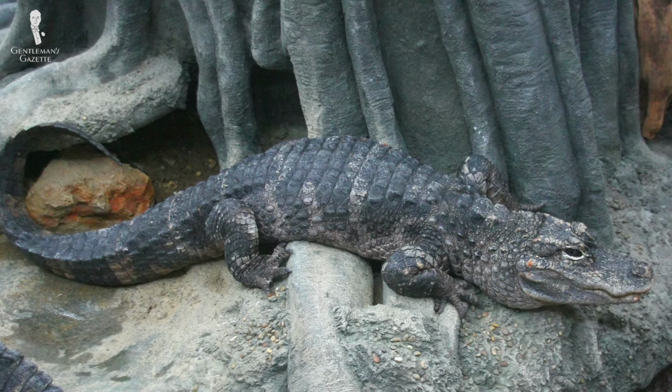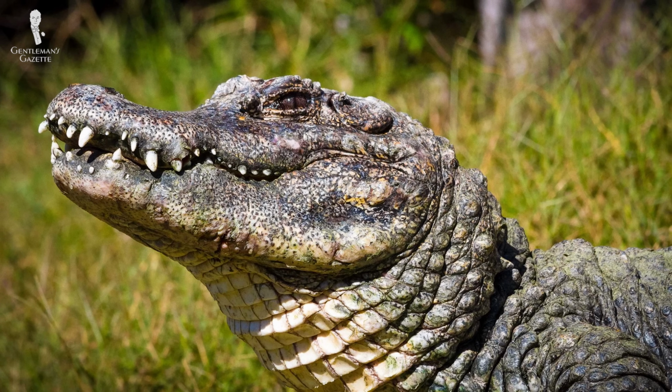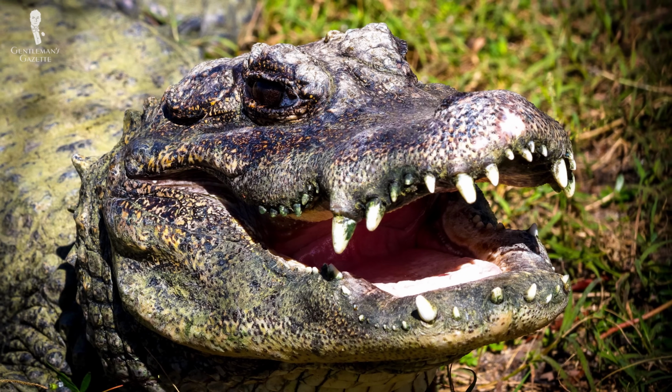In America, the protection plan worked, and by the late 1980s, the wild population was back to healthy levels. On the other hand, the Chinese alligators never really recovered fully, and it's estimated that there are still around a few thousand that live in the wild, but also quite a few more who live in captivity.